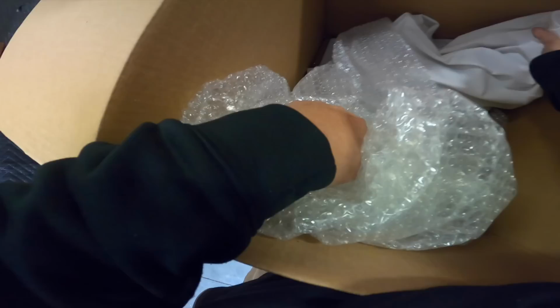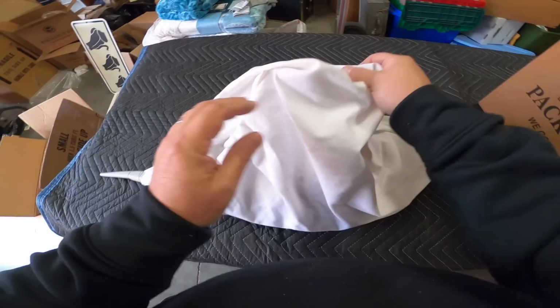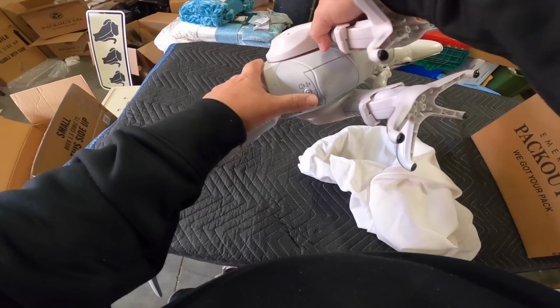What is this? Oh, I know what this is. Do you know what this is? You can tell just based on what's sticking out right here. Check this out. I found like probably five of these before. These little robots. So we find the remote. The remote's worth as much as this guy is.